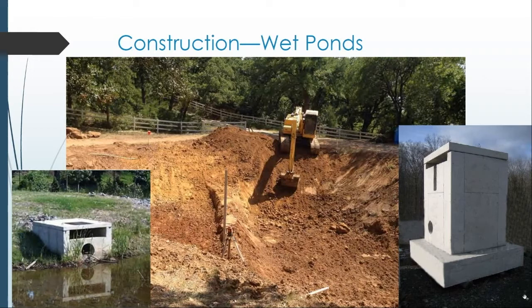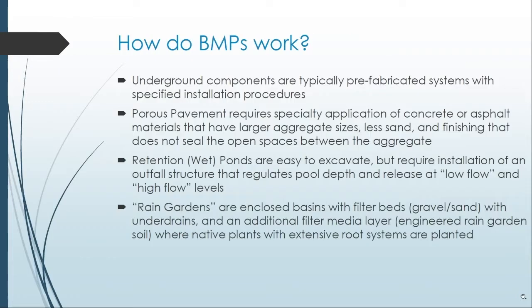Okay, so I think the last one we're going to talk about on how they work is rain gardens. These are enclosed basins with filter beds, which are gravel and sand. They have an underdrain. They have an additional filter media layer, which is the engineered rain garden soil, where native plants with extensive root systems are planted. Everybody should be fairly familiar with these systems, also known as biodetention basins. If we go to the next slide.